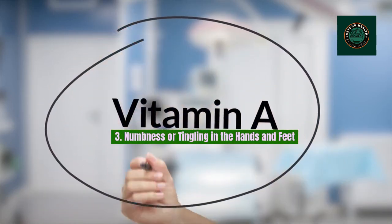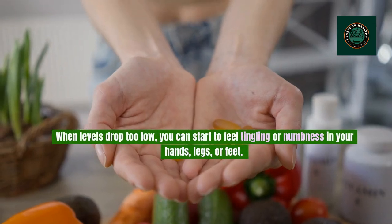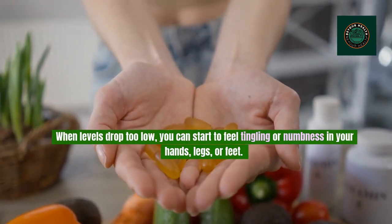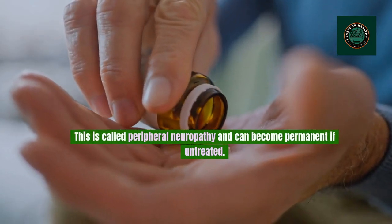3. Numbness or tingling in the hands and feet. Vitamin B12 supports nerve health. When levels drop too low, you can start to feel tingling or numbness in your hands, legs, or feet. This is called peripheral neuropathy and can become permanent if untreated.